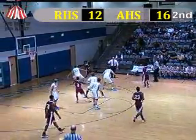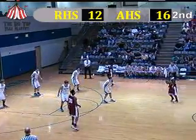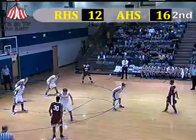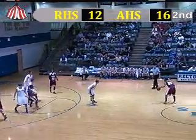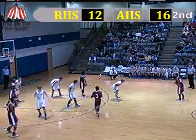Still Augusta ball. 7 minutes left in the half. William. Up top to Gant. Gant loses it. Tracks it back down. Now he's directing traffic. Looking for a pick.